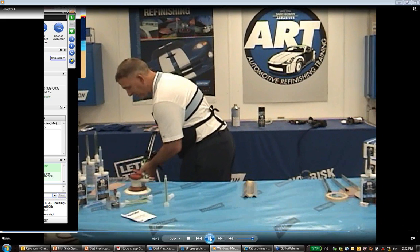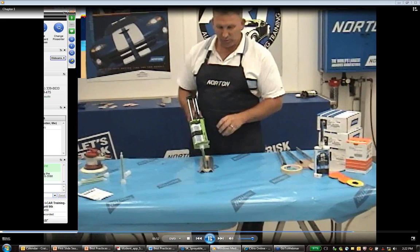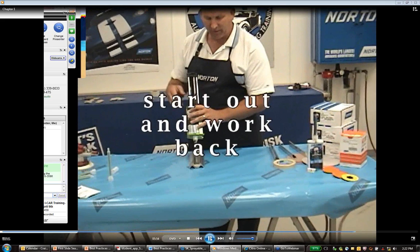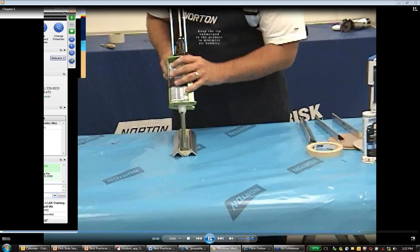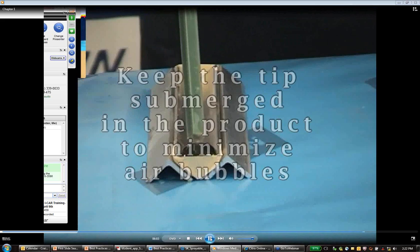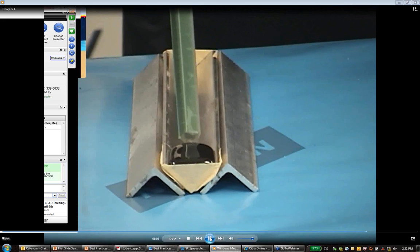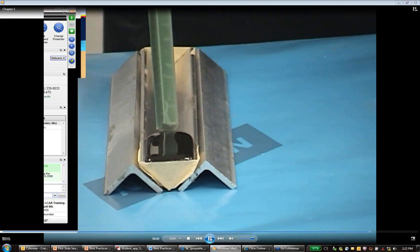What I've done is I've set up the channels here so you can see the self-leveling feature of it. What you want to do is start down in the furthest spot where you're going to lay the product out and draw it towards you. You want to keep the tip submerged in the product. Notice it's got a nice black color. What I'm doing is filling it up to the top of the channel and letting it self-level itself out.